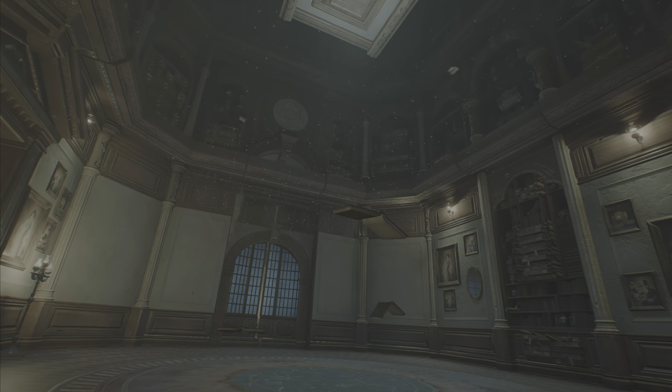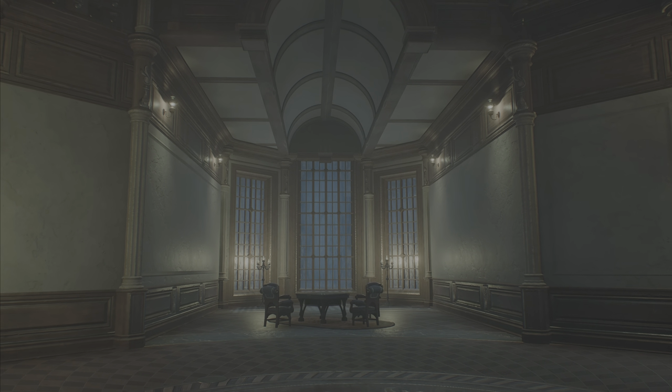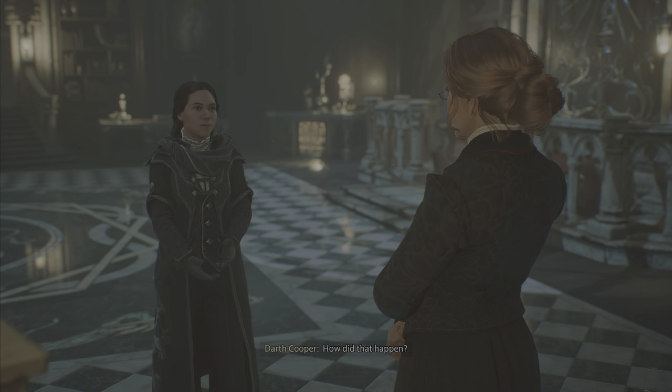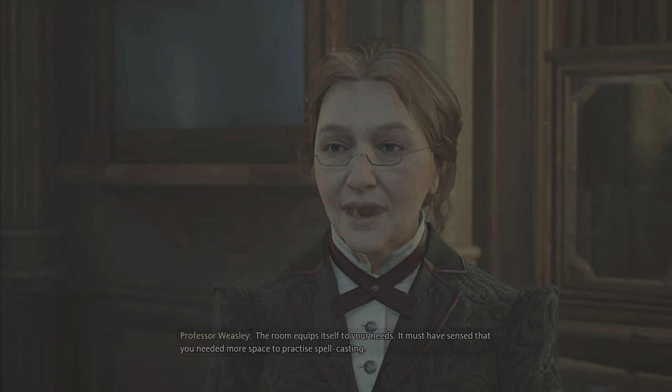Looks like more space. An even bigger space. How did that happen? The room equips itself to your needs. It must have sensed that you needed more space to practice spellcasting.